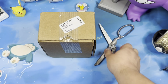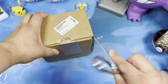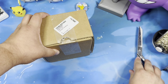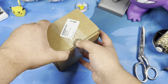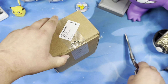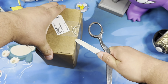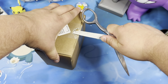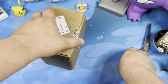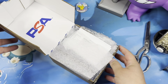I got an email from PSA. They reached out. We didn't get charged for it, which is nice, but 2 of the cards did not get graded. I don't know which ones it is. I'm assuming it's probably the ones that we had sent in. They were probably too far cooked. At least that's what I hope, because if it's some of the other stuff and they come back as altered, I'm going to be very mad, because that would have been terrible for us. But let's get right into it and see what we got.